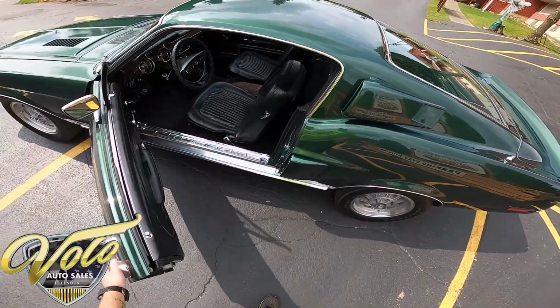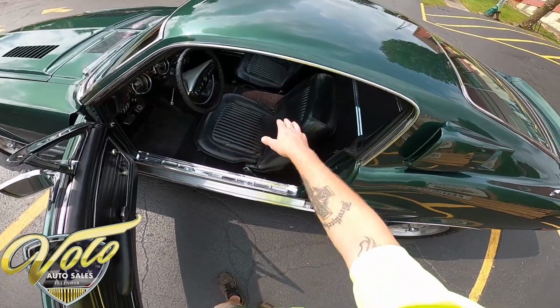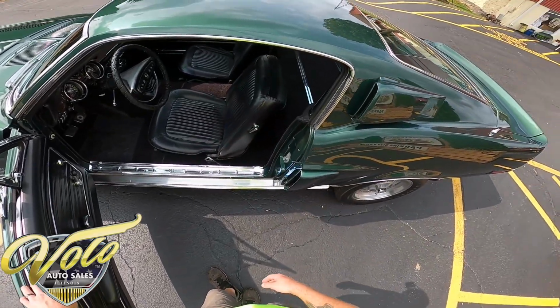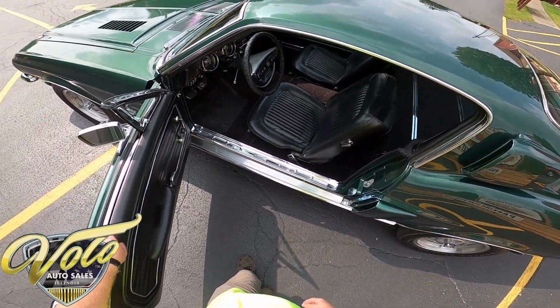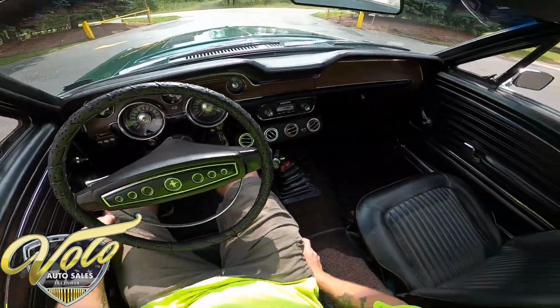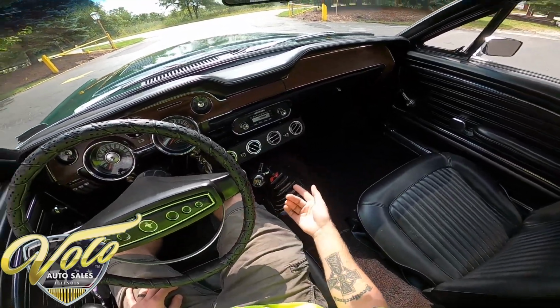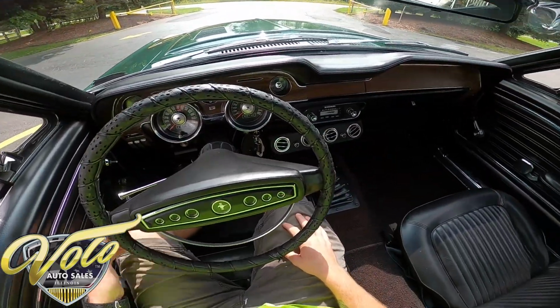Hop on in. Door opens with ease. The interior looks great. The black is a little fading on the carpet, so that you can just re-dye it pretty easy, get a can. Door shuts nice. It is your 5-speed. Comes with air. The radio, we'll check, see if this stuff works.